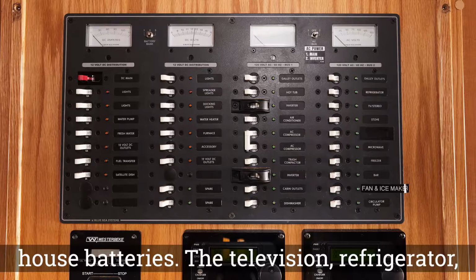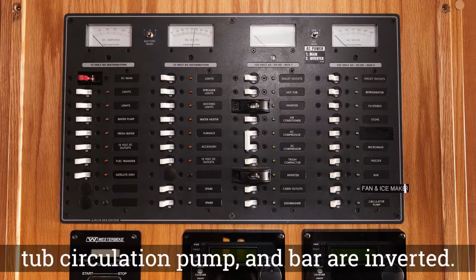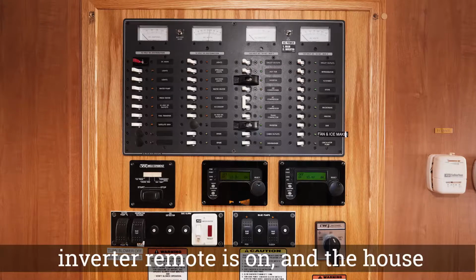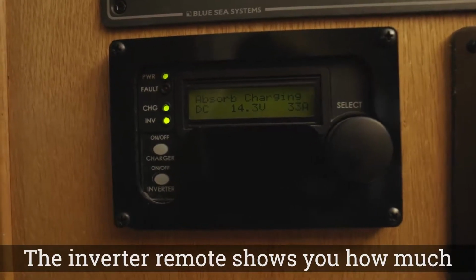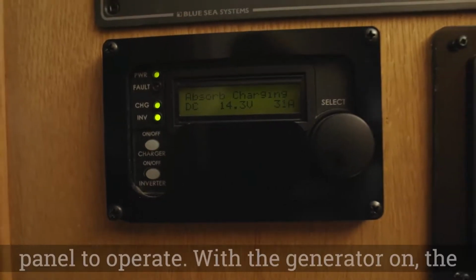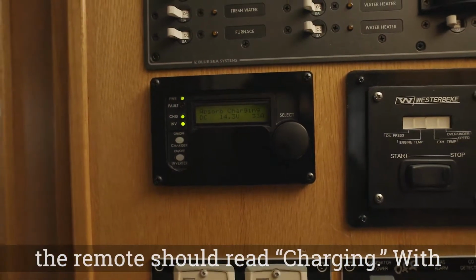The television, refrigerator, fan, stove, microwave, galley outlets, hot tub circulation pump, and bar are inverted. These items can be used as long as the inverter remote is on and the house batteries are fully charged. The inverter remote shows you how much power your house batteries are storing and allows the inverted items on the breaker panel to operate. With the generator on, the remote should read Charging.